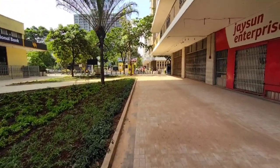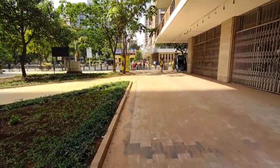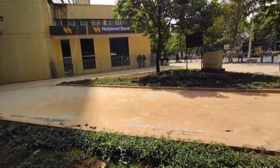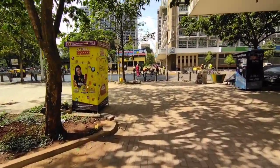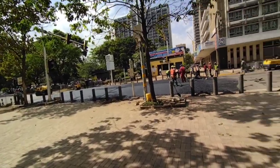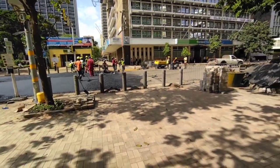I can see there they are putting a tarmac. Yeah, the road is still under construction. They are repairing to ensure that everything is okay. Yeah, guys, I can see men at work. They are tarmacing the road. They are repairing or they are raising. Yeah, this is around Standard Chartered Bank. Yeah, so you see men at work.